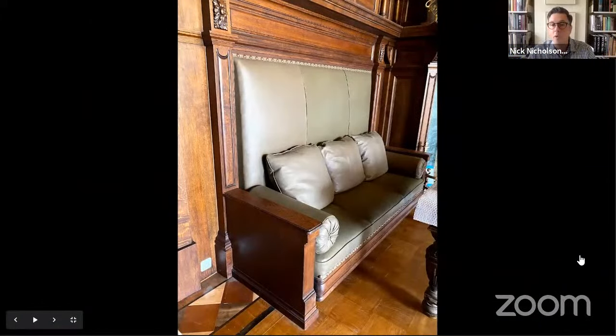This is a wonderful built-in bench next to the fireplace, which I had to throw in simply because the color of this leather is so good that I wanted to keep a reference of it. But they've restored the upholstery exactly as it was in the period. The only thing you will notice if you have eagle eyes is there's a big old electrical socket on the floor now where they will probably be vacuuming and polishing the floors for many years to come. Next picture.